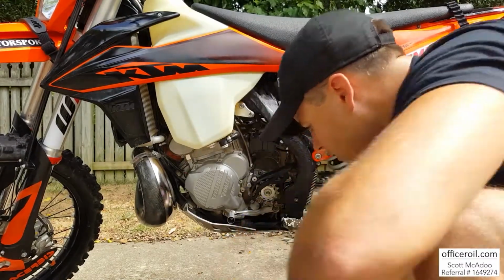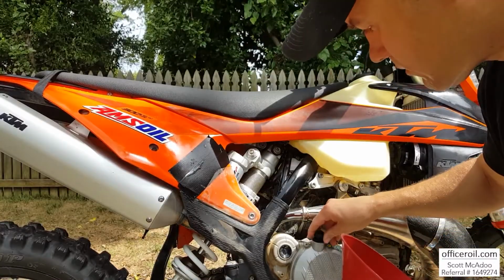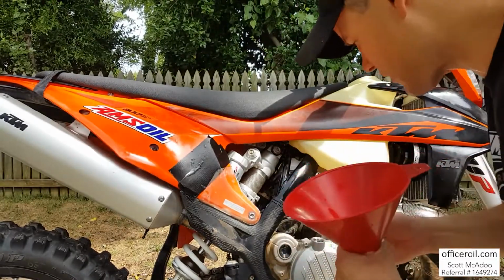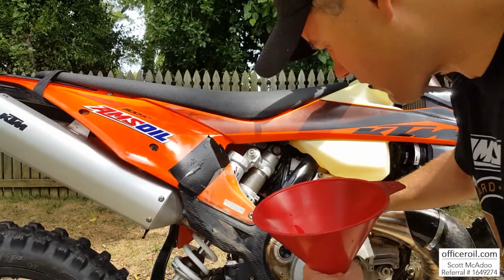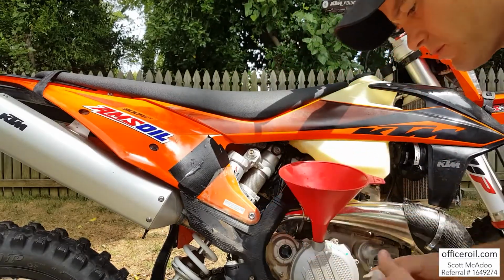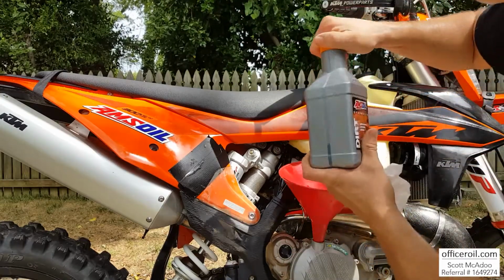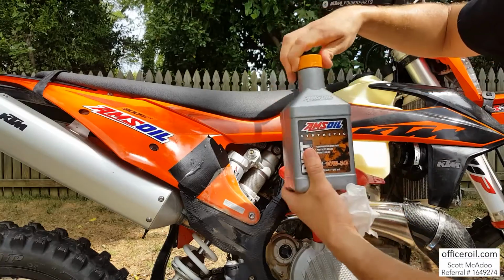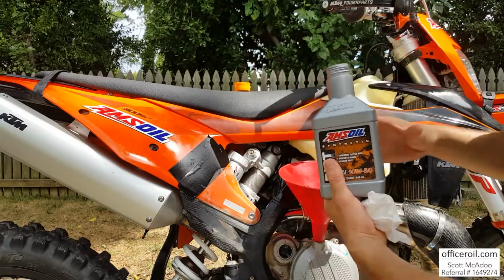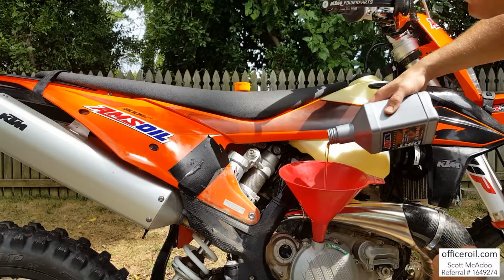All right, got it nice and clean. Now let's put some oil in it. Okay, take off my filler cap. Just make sure and check you don't have any debris in here. I cleaned it the other day, so it's not bad. Funnel. I have a little left over from my other quart, so about 10 ounces in there from my last change. Let's use that up. There we go.